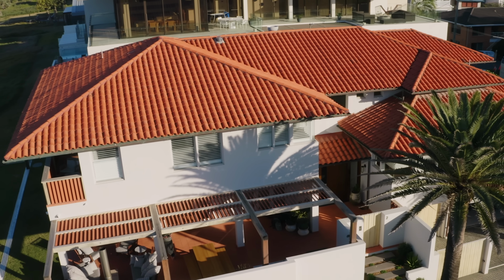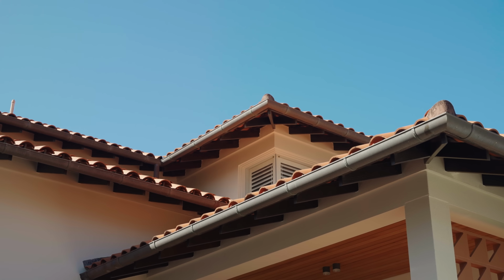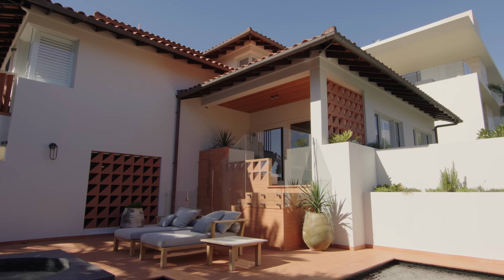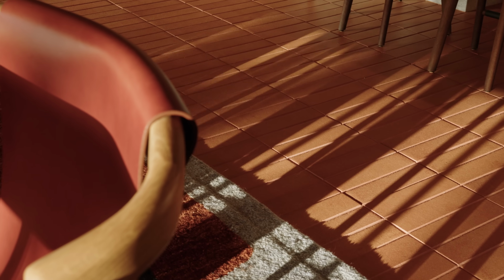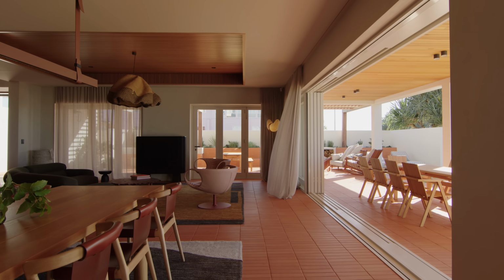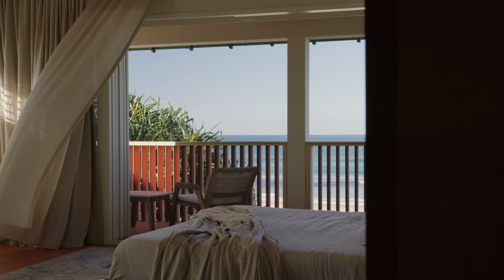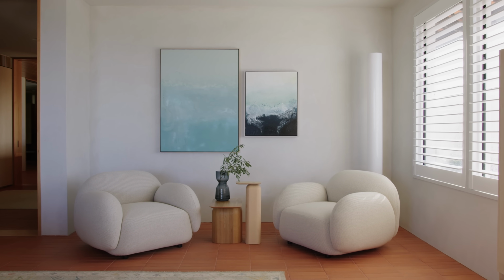One of the best features of the original house was a beautiful terracotta roof. So we selected terracotta as the floor plane to really tie everything together. It has that textured feel, so you can literally walk in off the sand onto the terracotta. It doesn't matter if your feet are a bit sandy. It just really facilitates that relaxed lifestyle, and it has a warmth that contributes to the overall comfort of the home.